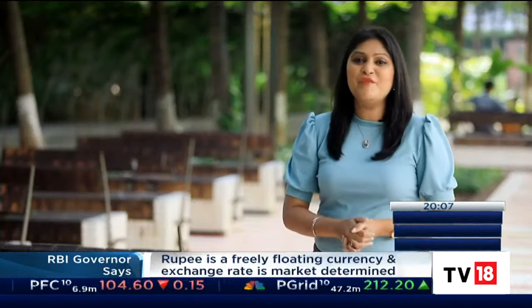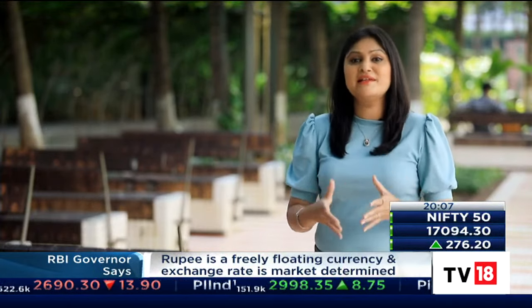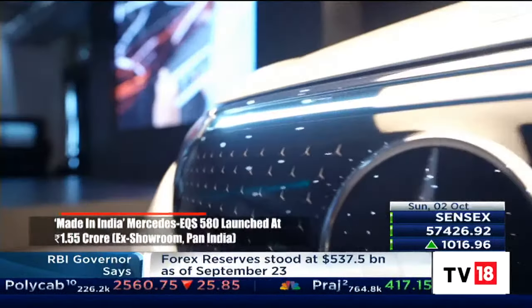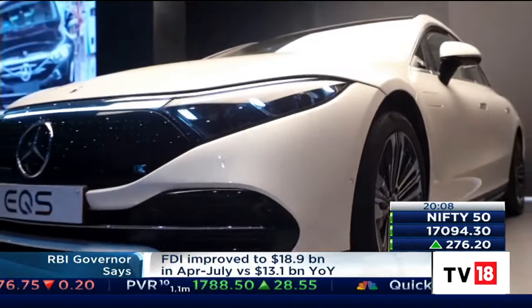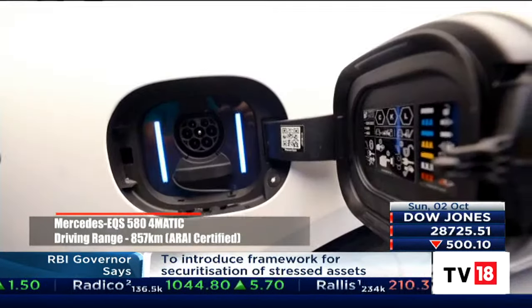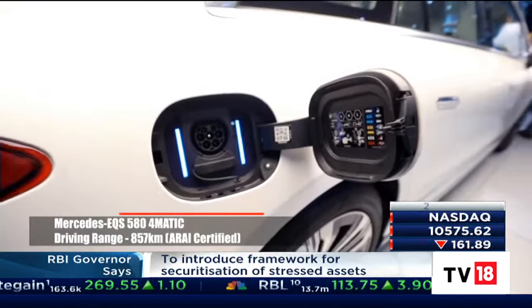Well, the Tiago EV wasn't the only electric car in news this week. Mercedes-Benz India has launched its very first locally assembled EV, the EQS 580 4MATIC. The first made in India Mercedes-Benz EQS 580 4MATIC has launched in India at an incredible 1.55 crore rupees ex-showroom pan-India. This luxury EV is claiming an ARAI verified driving range of 557 km on full charge, which makes it the longest range electric vehicle on sale in India today.